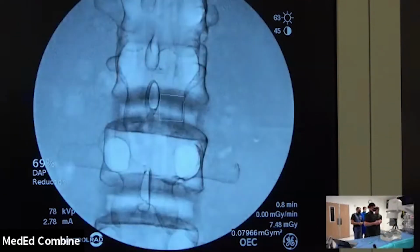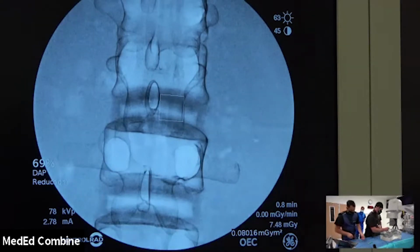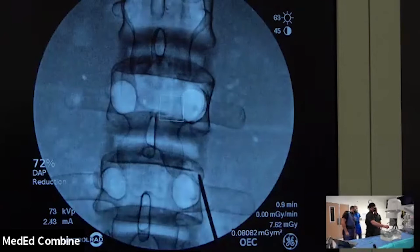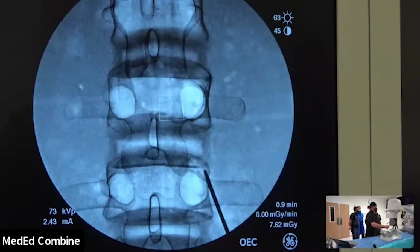So when you're doing this procedure, you want to have a good picture. You get your implant square. You want to be able to see your interlaminar window. And I'm going to see what level, image that. Okay, so you want to start a little bit below where you're trying to enter, usually about halfway down to the next level.